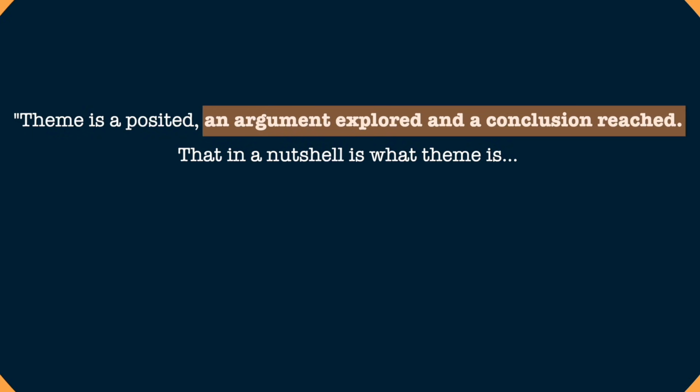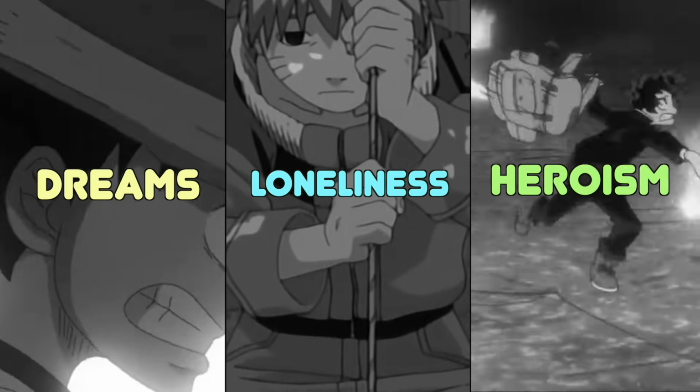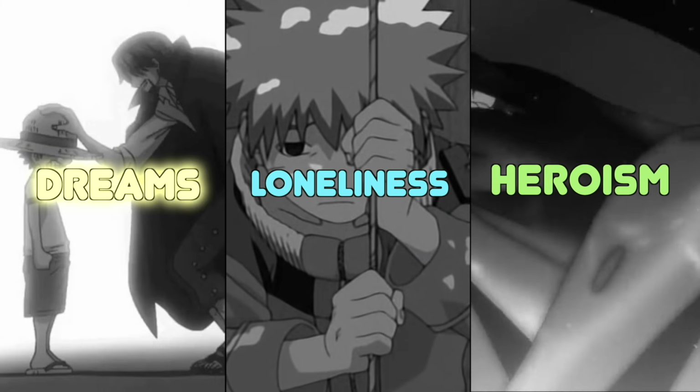Theme is a posit, an argument explored and a conclusion reached. That, in a nutshell, is what theme is. Subject matter is a statistic given. Theme, on the other hand, is an active exploration of an idea. It's a premise to be explored. It's a question.